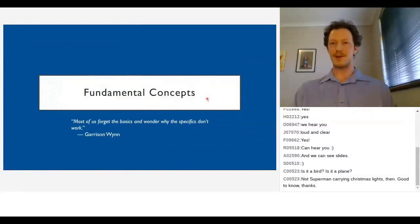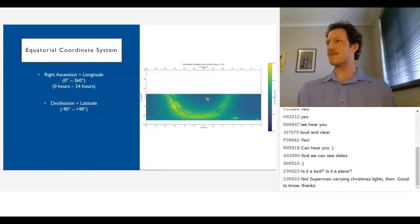So, some fundamental concepts about astronomy that we need to run through quickly before we go much further. First, the equatorial coordinate system. This is how we map the stars on the sky. It works very similarly to latitude and longitude on Earth, where right ascension is longitude and declination is latitude. The only real difference in terms of right ascension is the meridian is all the way at the right of the map, as it were.